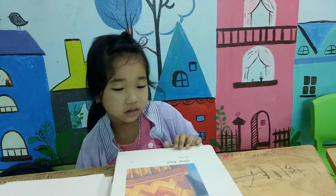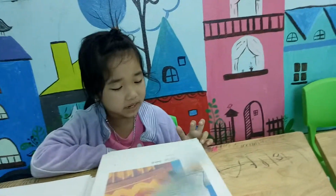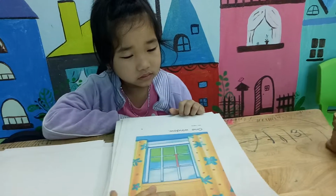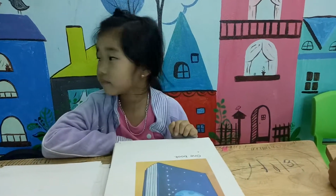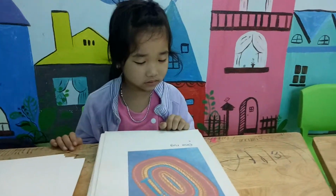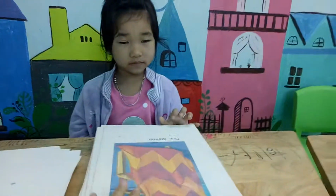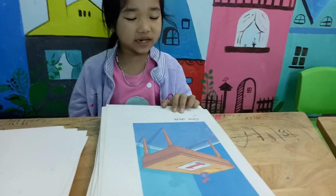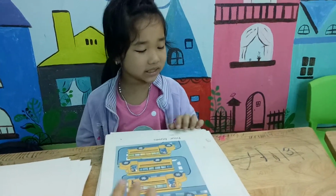One bed. One pillow. One window. Yes. One book. One toy. One rug. One blanket. Desk. How many buses? 4 buses. Good.